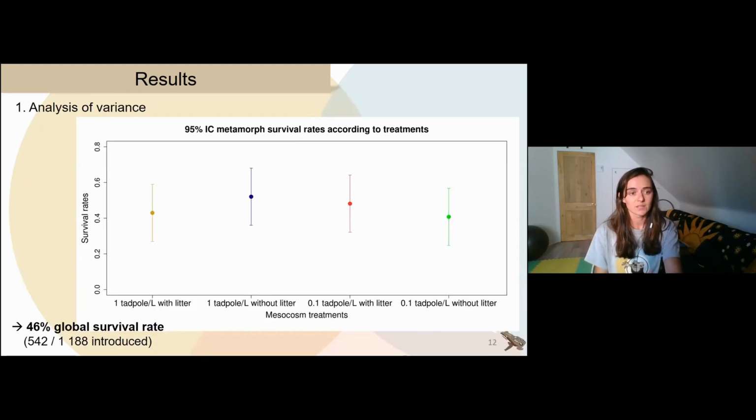Puis ensuite, on a fait des analyses pour répondre à nos questions. Donc, une analyse de variance, vous voyez ici le taux de survie en fonction des traitements. On ne voit pas de différence significative de taux de survie. C'est-à-dire que dans tous les traitements, il y a eu une survie globale de 46%. Donc, en tout, on a eu 542 émergences sur le total réintroduit. C'est ce qu'on trouve à peu près dans la littérature, dans la moyenne de la survie. Donc, c'est une bonne survie, mais il n'y a pas eu de différence entre les traitements.